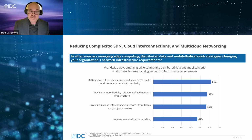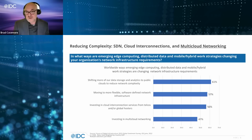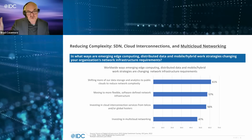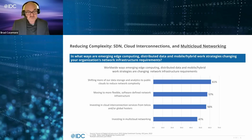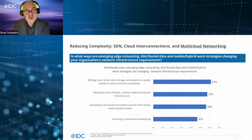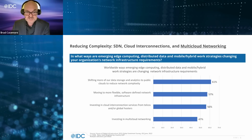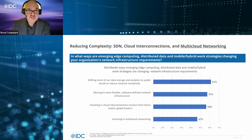Some, of course, are investing in cloud interconnection services from telcos or cloud hosters, and that makes perfect sense because as you have your workloads in the cloud, you want to be able to optimize your connectivity to the workloads and for the workload consumption at the edge. And that makes perfect sense when you think about using not only the cloud as a repository for your workloads, but using these worldwide cloud networks and interconnection services. And 47% are investing in multi-cloud networking.